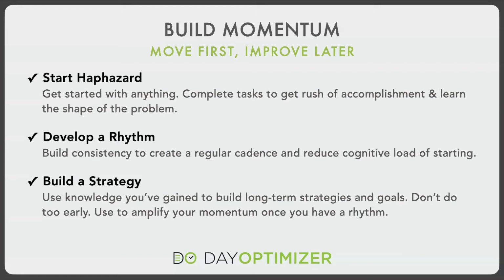So I've developed this 3-step process for building momentum. The first is to start haphazard, just get started with anything. That helps me get the rush of accomplishment. Hey, I'm doing some stuff here. It also helps you learn the shape of the problem. You start seeing, oh, these are the issues I'm going to run into. These are some of the advantages. Once you have that, where you're just in it, doing it, you can start developing a rhythm, which is to build this consistency into a regular cadence.